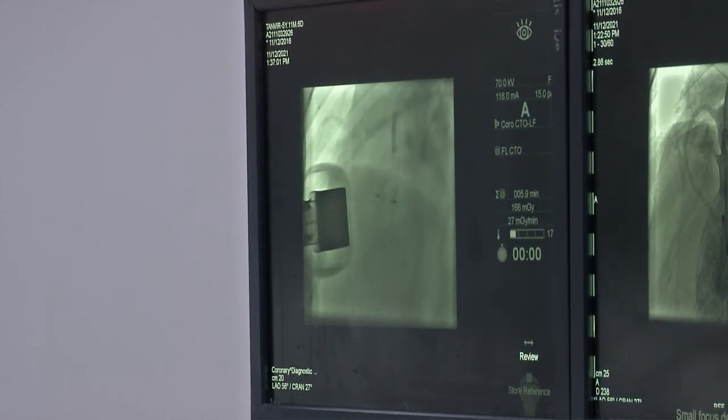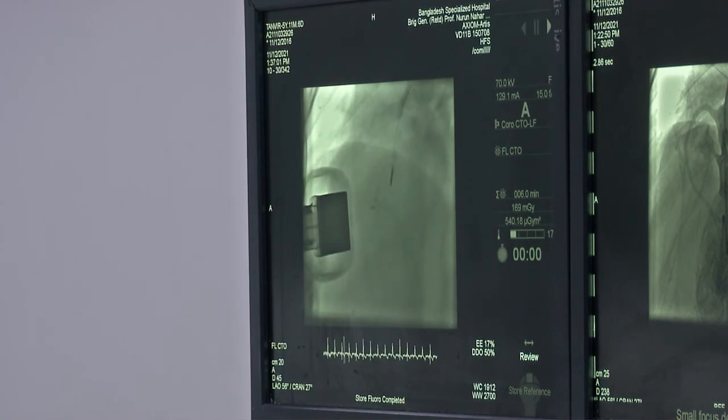So the device now has taken its position. Before it was a little bit upward. Now this is a very nice position, and if you see the echo now, you will be very happy.